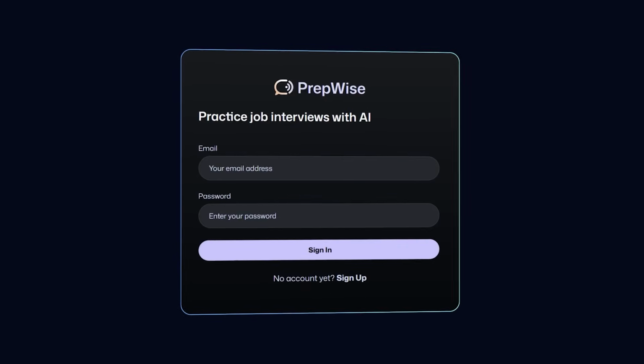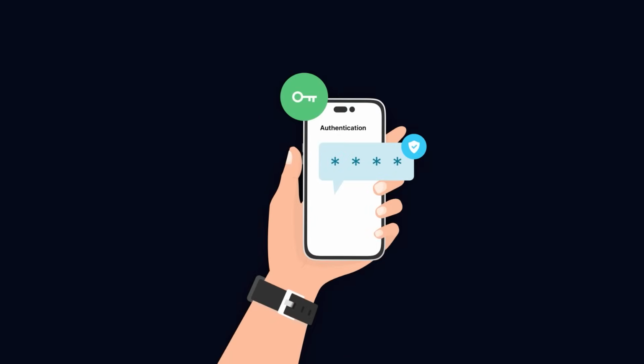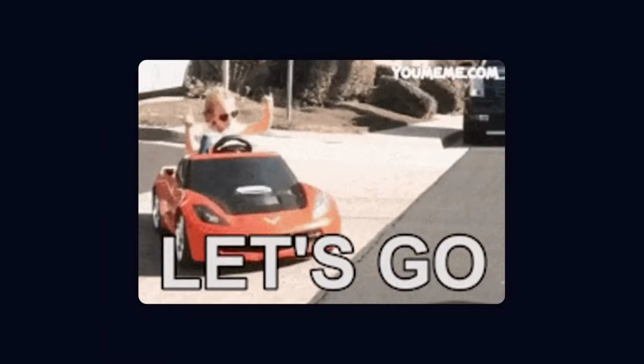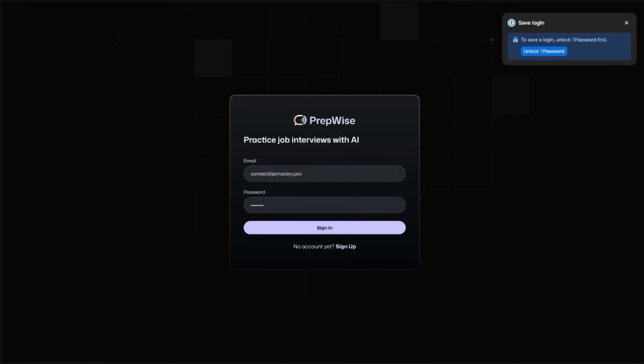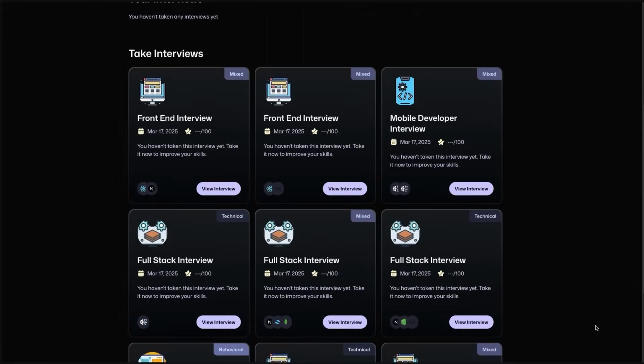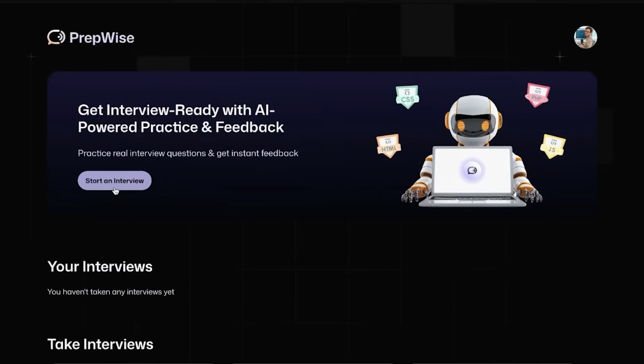First, you'll see the login page, because even for a mock interview, we need real authentication. So, fill in your details, create an account, and you're good to go. Once you sign in with the account you created, you'll land on your dashboard, where you can take any interview other people have generated before you, or create a new one personalized just for you.